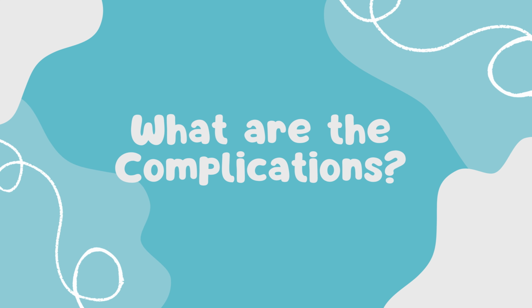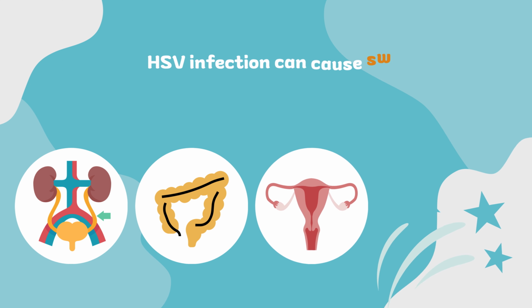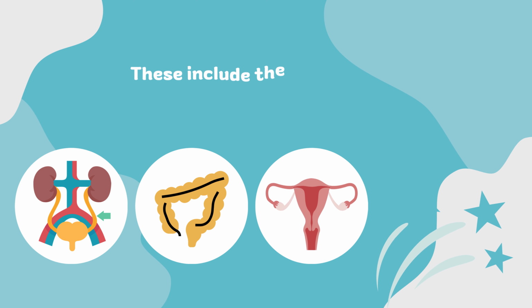What are the complications of genital herpes? Having genital sores raises your risk of giving or getting other STIs, including HIV/AIDS. HSV infection can cause swelling and inflammation within the organs associated with sexual activity and urination. These include the ureter, rectum, vagina, cervix, and uterus.